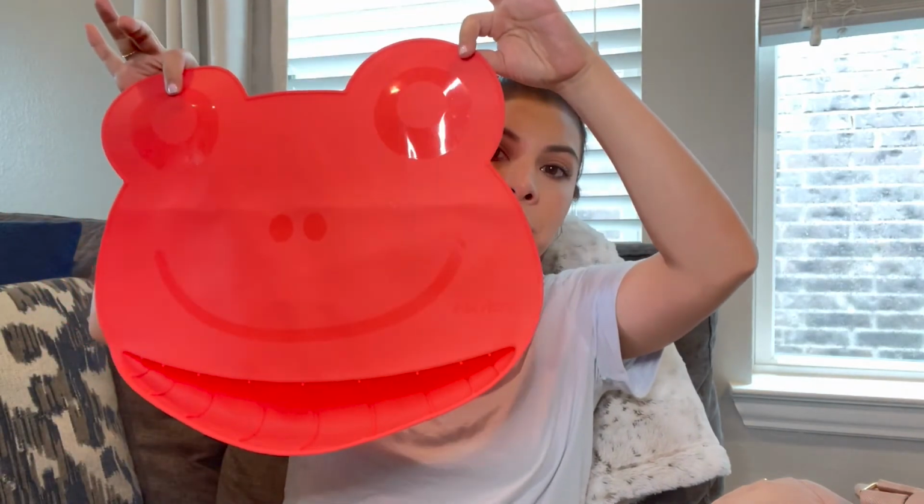And that's gonna be this Nuby mat that I got. So I really like this mat because it's like one of those bib things, but she doesn't wear it as a bib, so you pretty much place it on the table, and then any food that falls out, hopefully it'll fall in here. So I really like that, and I love that it's very flexible and you can just fold it like that, and it came in a little tube thing, so I'll insert the link down below as well.